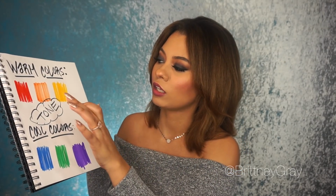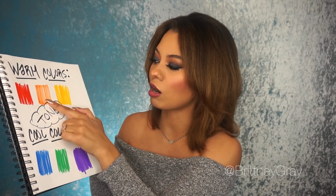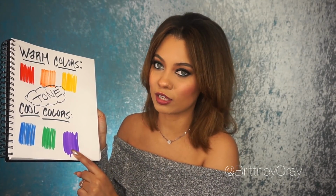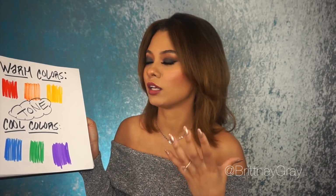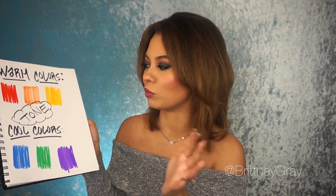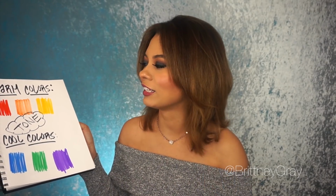In color, they don't really label colors as orange, so this is technically copper. Yellow, they don't say a level 7 yellow, they say gold. So this is red, copper, gold, blue, green, violet, okay? So that is what it's called in the hair world. We don't say orange, we don't say purple, we don't say yellow. I don't know why, but whatever.